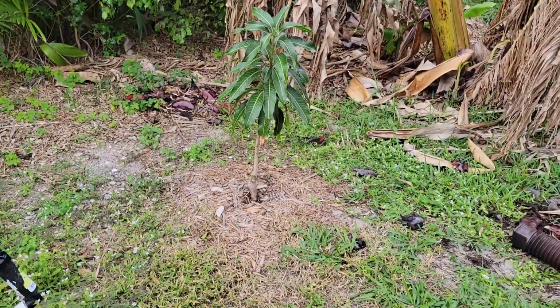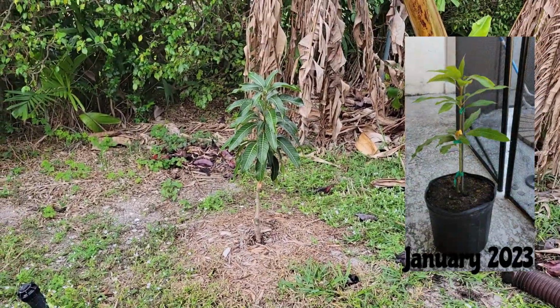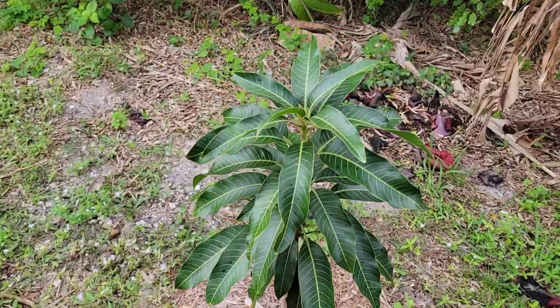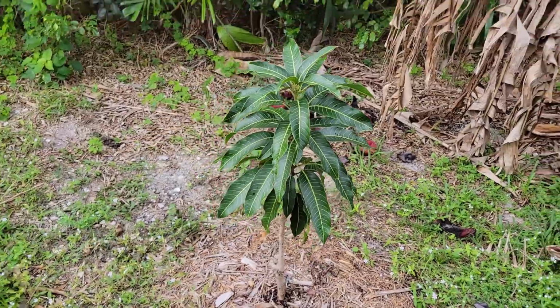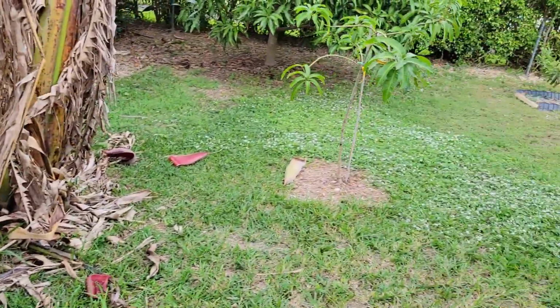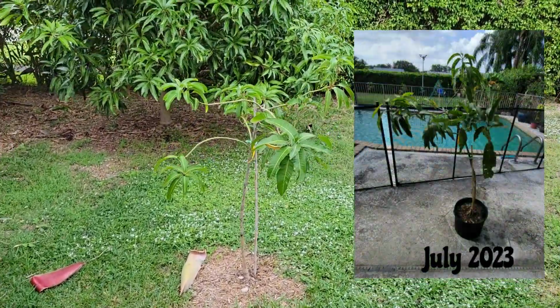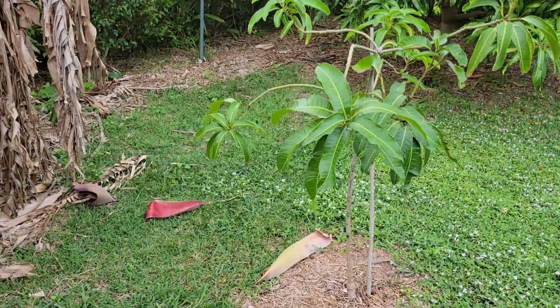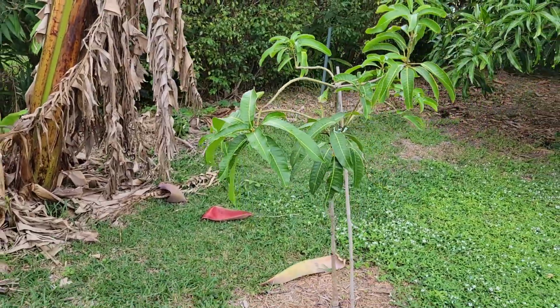Speaking of mangoes, this is my smallest, a Honey Kiss, that I got in January 2023. Then over here is my coconut cream mango. Coconut cream is so far the best tasting mango I've ever had, which is why I had to get this tree.